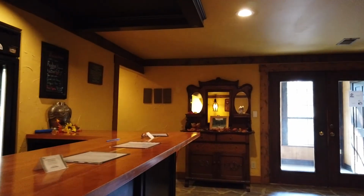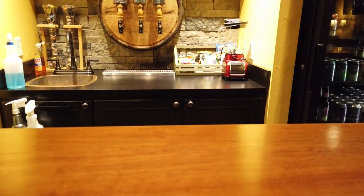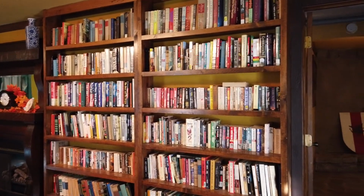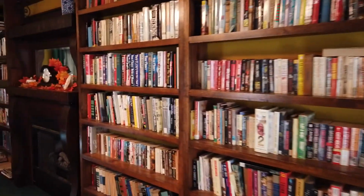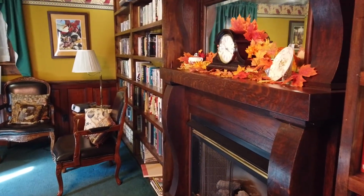Let's see. Food, food, food. We'll let you know what we get. I do not know if I showed you guys the library the last time, so here it is. We are going to sit down here. We ordered some food, or we're going to order some food. We're going to sit down here and play some games and eat.